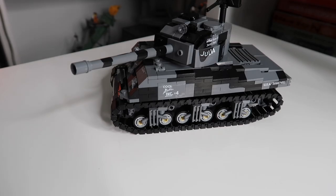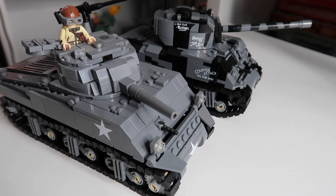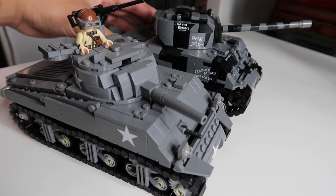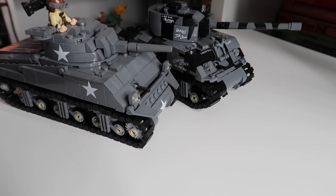Now this could be the same setup with all the previous tanks that Nate has done, but this being the first new wave of M4s, I actually like this version. This being the Cody Jucel version, which is not that far off for the M4. Obviously this one has a bigger gun, which I like a lot.